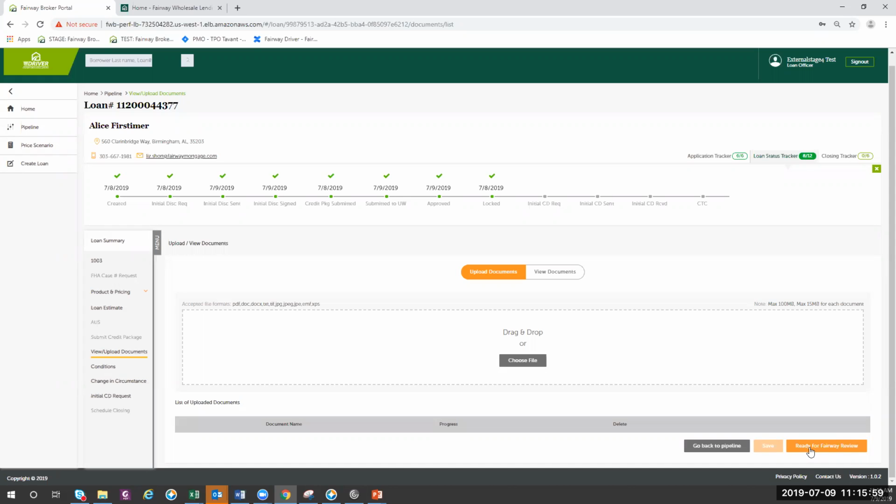Again, something we are working on getting fixed, so we know it's confusing, but I just want to make sure you understand that this button, Ready for Fairway Review, is only for when you're ready for Fairway to review conditions on a loan that we've already looked at. Questions on any of that, guys?